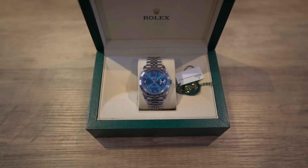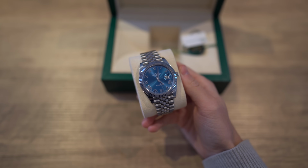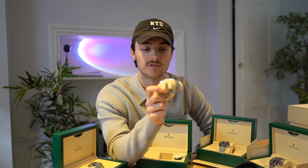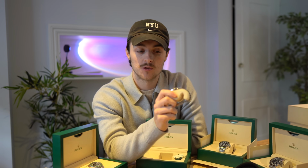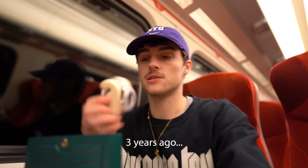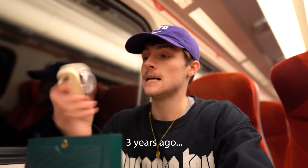And then last of these 7, I have this Datejust 41 Azzurro dial. It's the blue Roman on Jubilee and fluted bezel. And this actually, fun fact, was probably one of the first few watches that I sold in my business 3 years ago. It was probably like the 4th or 5th watch that I sold. So whenever I get one of these, it reminds me of days where I wasn't selling 14 watches, let's just put it that way. So here are the first 7 done.